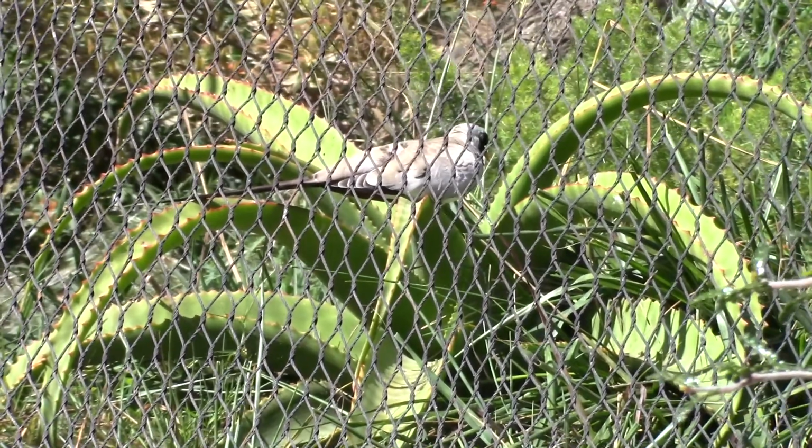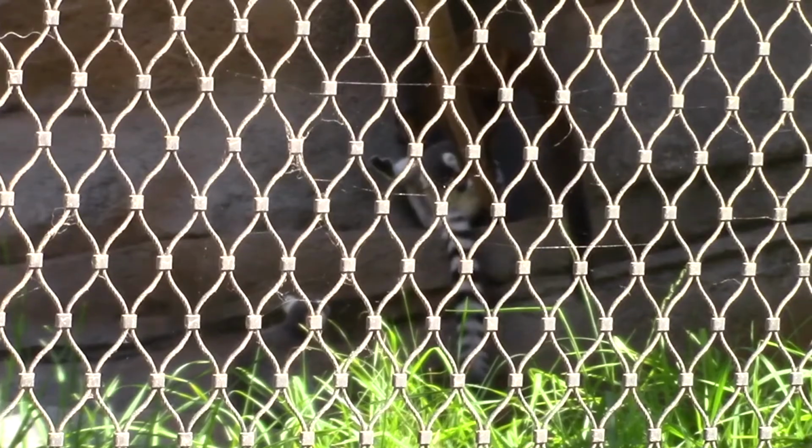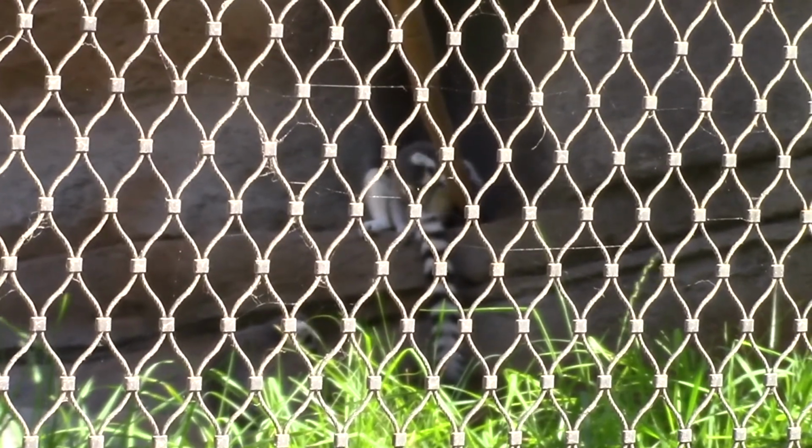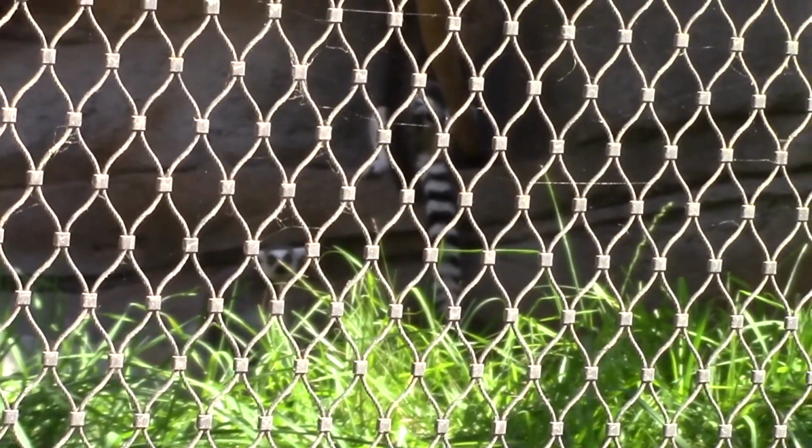A small bird there sitting in the bottom of the exhibit. It's like a dove type bird. Blue eyes, green tail. A couple of them back there. And they're playing on the trees and stuff too.